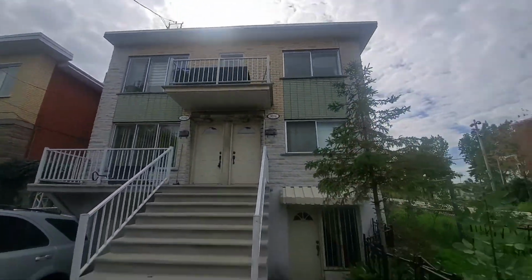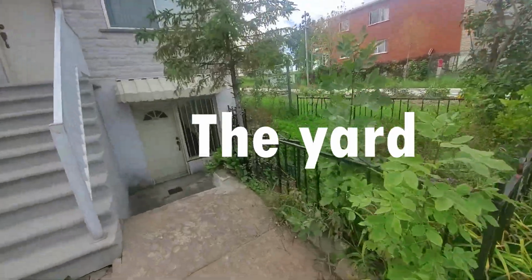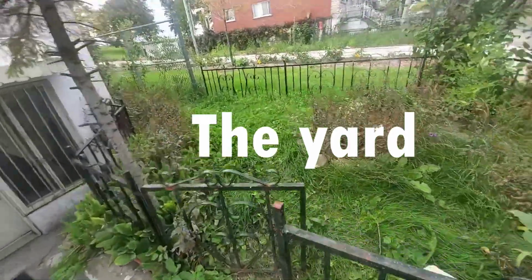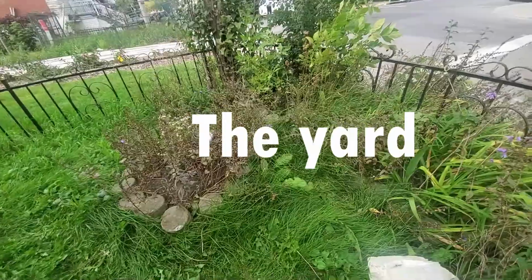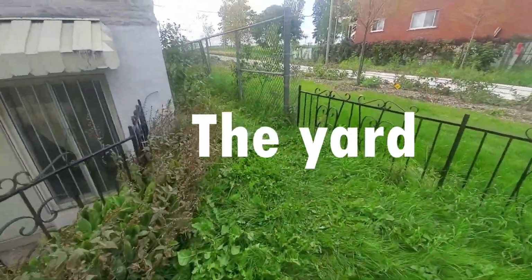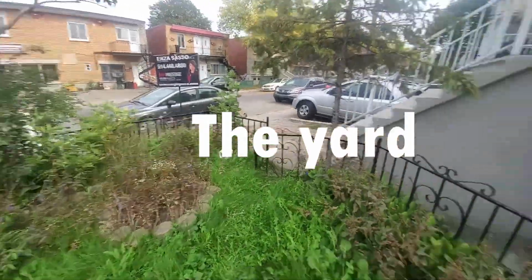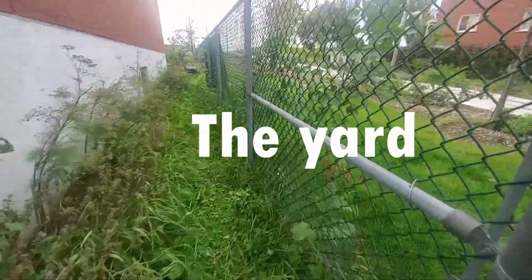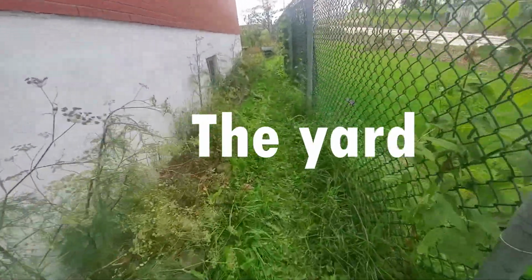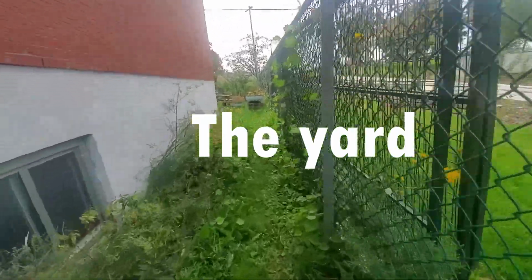This is the door to the basement here, and I'm going to give you a tour of the yard so you get a bigger look at this house and see what else I have. The yard is not clean. Nothing is done in this house. The owner doesn't live there anymore, so that's why it's left that way. But you can see, it's not that small. On this side, you can just walk toward the back of the house.